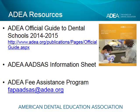And then there is the Fee Assistance Program, which is created for pre-dental students who demonstrate an extreme need for financial assistance. The Fee Assistance Program is now open along with the 2016 AADSAS application. The Fee Assistance will close early November or when all funds are depleted. So we encourage students that qualify to apply early. It's very important to read all of the instructions and policies carefully before completing the application. For more information about this program, please visit our website.